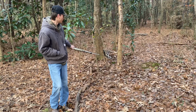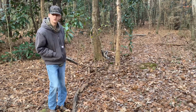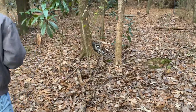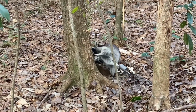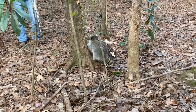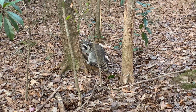All right, guys. So first trap we checked, nothing. A little upsetting, but this guy, nice little coon right here. Come over here so you can zoom in on him. I'm gonna go around to the other side of the tree so he'll come over here and you can see better. He don't try to climb the tree. Go on over here. Alright guys, that's a nice little coon right there.